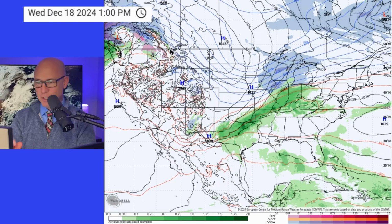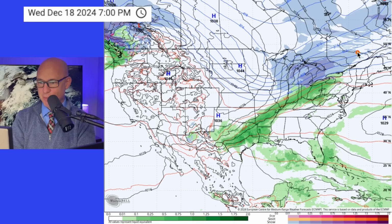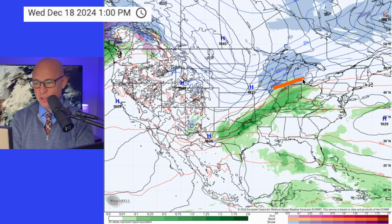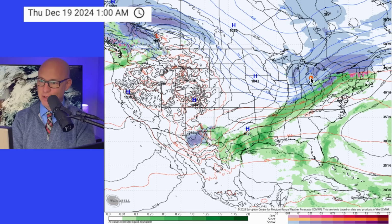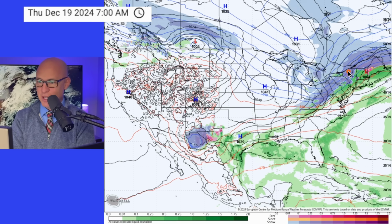All right, so we're just watching these pieces of energy. This is the European from this afternoon. This would be Thursday afternoon. I'm getting my days mixed up here. It shows some snow here into parts of Michigan, back into Wisconsin, Illinois, moving into parts of southern Ontario. That would give you a heavy dump of snow into parts of southern Ontario up to Montreal, even northern parts of New England, and then behind that, some cold air moving in with your rain to snow across Pennsylvania, New York, West Virginia, Virginia, Kentucky.